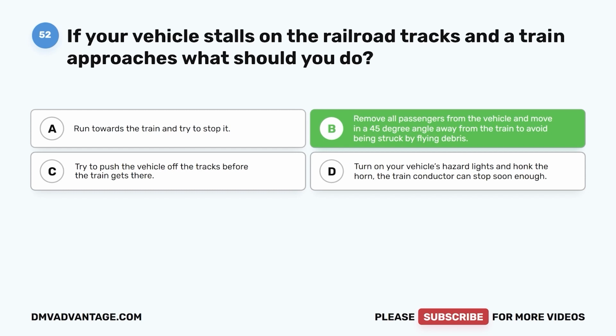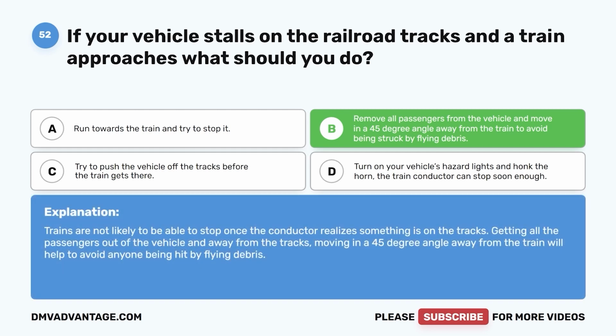Remove all passengers from the vehicle and move in a 45-degree angle away from the train to avoid being struck by flying debris. Trains are not likely to be able to stop once the conductor realizes something is on the tracks. Getting all the passengers out of the vehicle and away from the tracks, moving in a 45-degree angle away from the train, will help to avoid anyone being hit by flying debris.